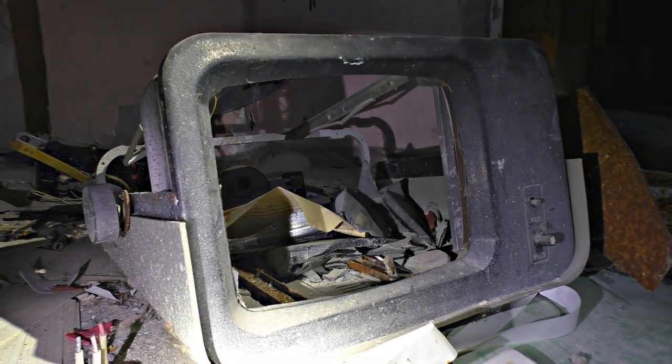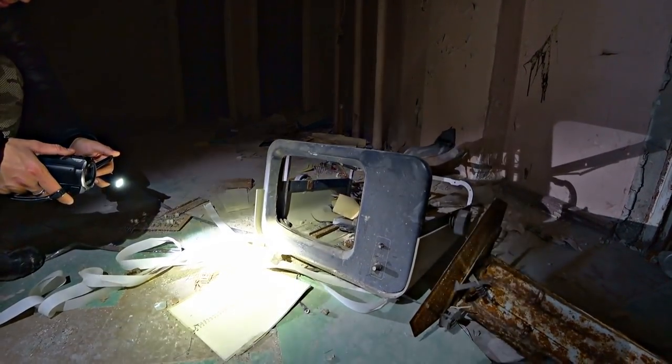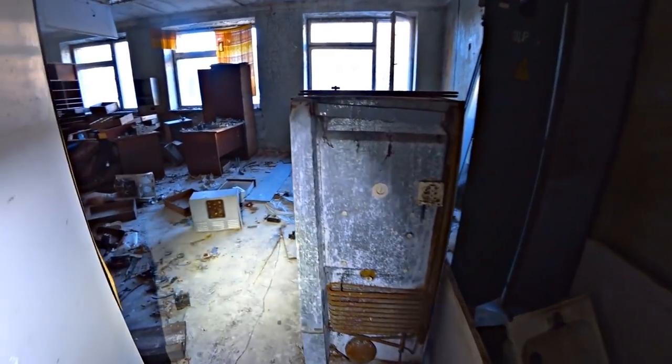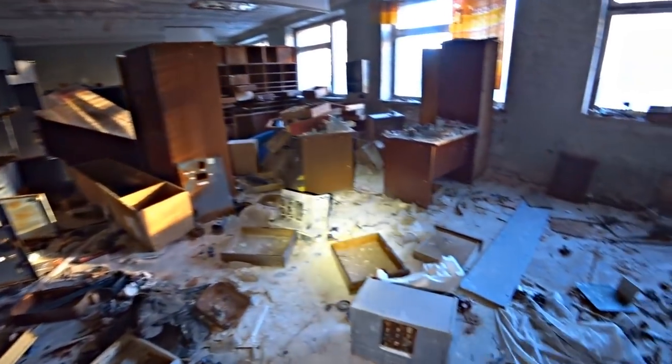Look, that's a real monitor of those times, just imagine. It's from the 80s, the tech was hard in those times. Maybe we can see something else here, it's so atmospheric in there. And that is an ancient fridge. So many radio details, that may be an ATC. I'm like a kid in a candy store.